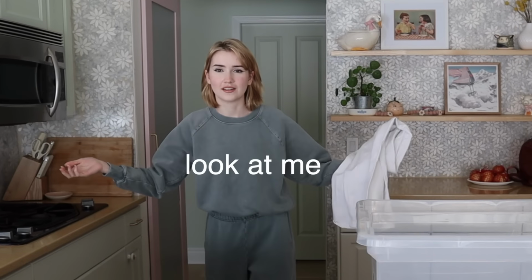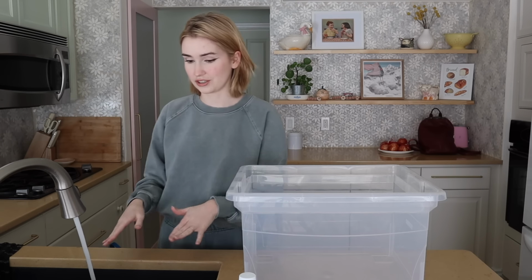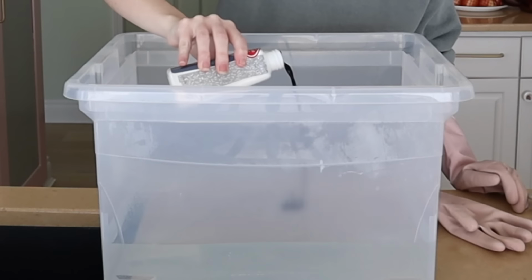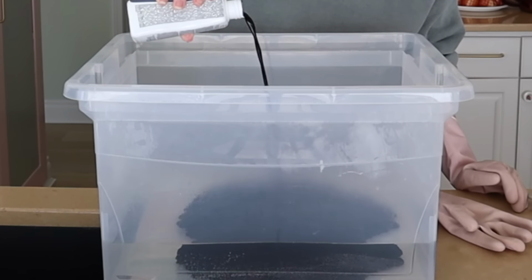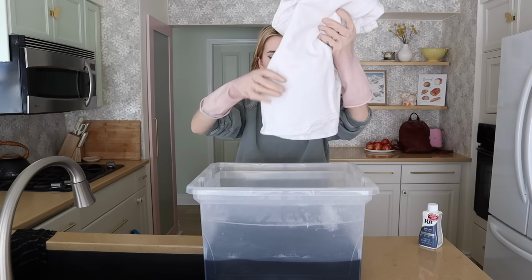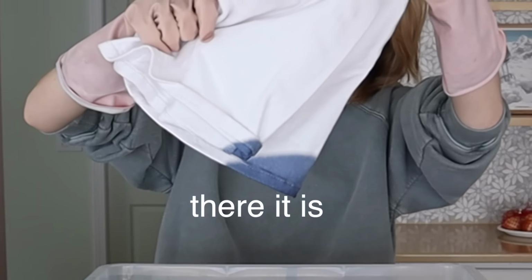Look at me. I saved these from the landfill. Now I'm gonna make them something that I'll wear. This cap gets really hot, so I'm just gonna let it get hot. All right, denim blue. Ooh, it looks great. Okay, if I had a test fabric, I would do it, but I do not. Oh my gosh, there it is.